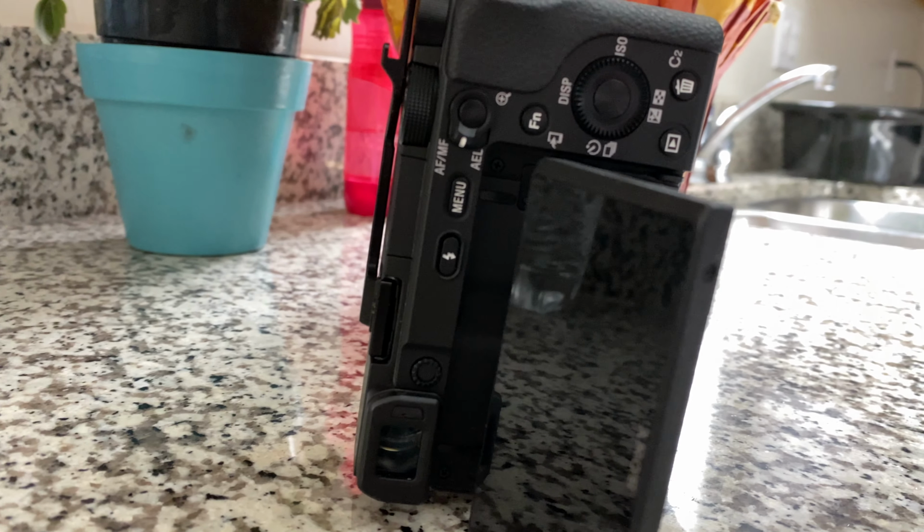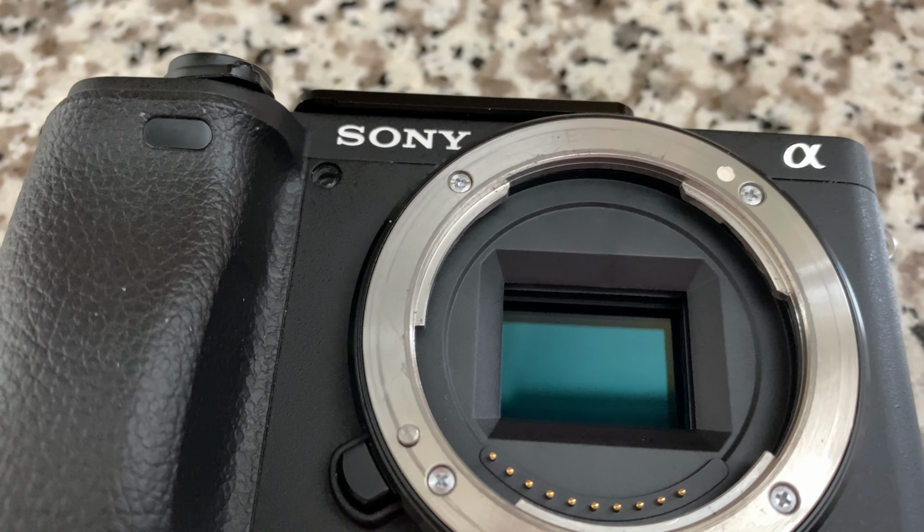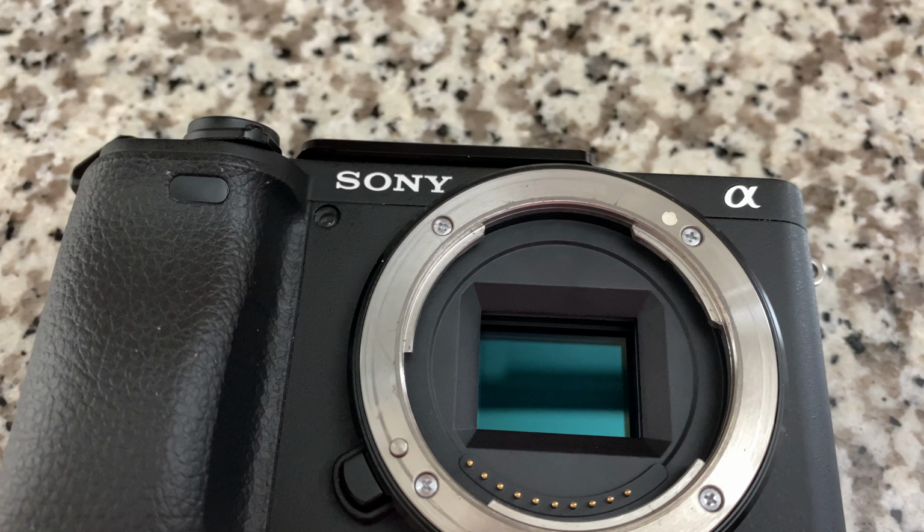So yeah, those are the negatives, but I want to get into my overall thoughts on this camera. Overall, I think going into 2020 and 2021, this is a great camera that you can still purchase and you can still create a lot of good content, whether it's photos, YouTube, any other social media, even some work on the side as far as video or photo. I feel like this camera will do great for you on that.